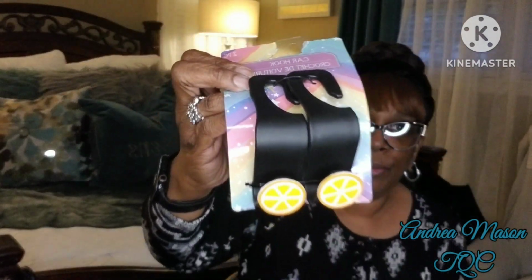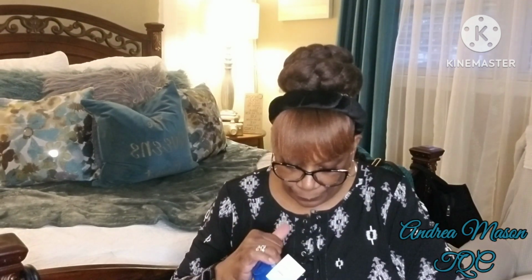I had these in my cart on Temu, but I think I'm gonna keep these right here and bling them up. You know, I don't like that orange, but I love these. They're cute. You put these on the back of your seat where your headrest is, and hang your pocketbook or your grocery stuff in there.